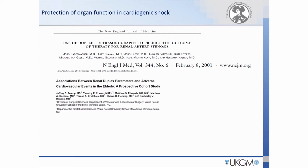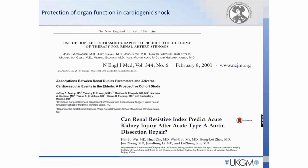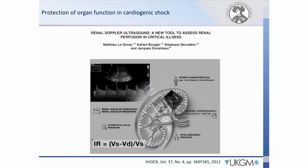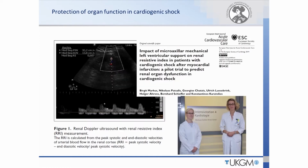And RRI is the only tool you can use when you have support devices in the setting, as reported by our cardiac surgeon. Now, we did this little measurement: we measured velocity in the renal cortex of cardiogenic shock patients 24 hours after admission to our hospital, stable on inotropes and vasoconstrictors, measured systolic velocity and diastolic velocity, and calculated the resistive index. This work was done by these two nice ladies, who are heading our cardiac arrest center, Birgit Markus and Susanne Beetz, and they published it some weeks ago.